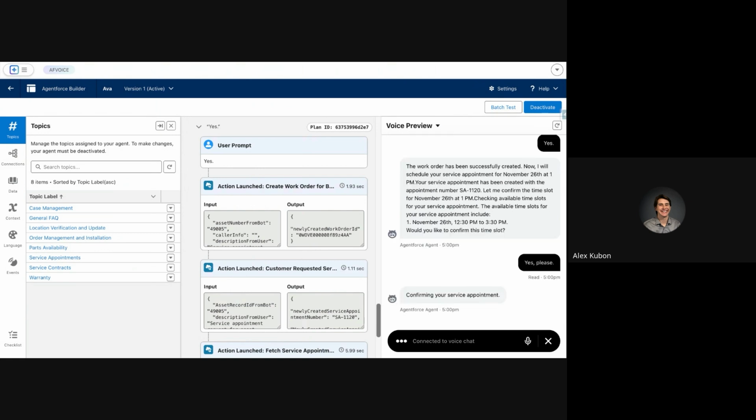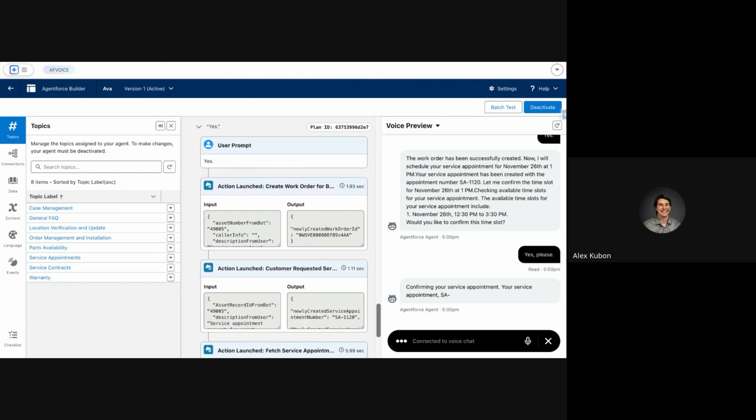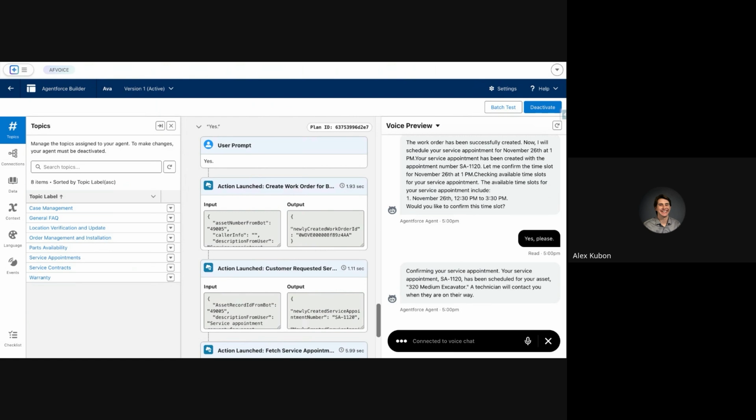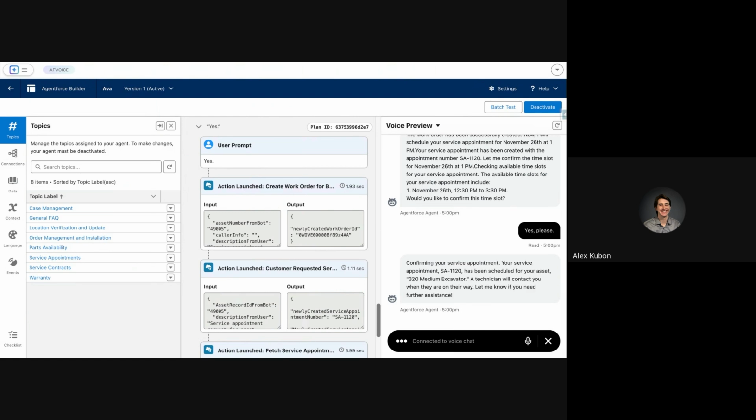Confirming your service appointment. Your service appointment, SA 1120, has been scheduled for your asset, 320 medium excavator. A technician will contact you when they're on their way. Let me know if you need further assistance.